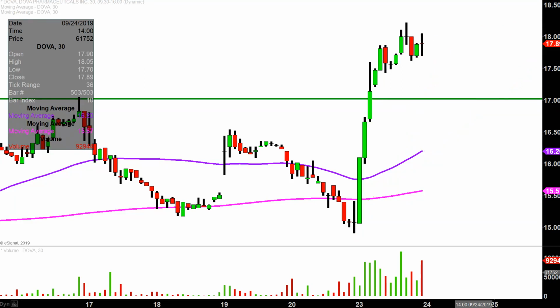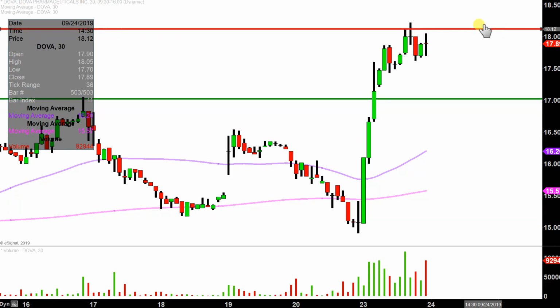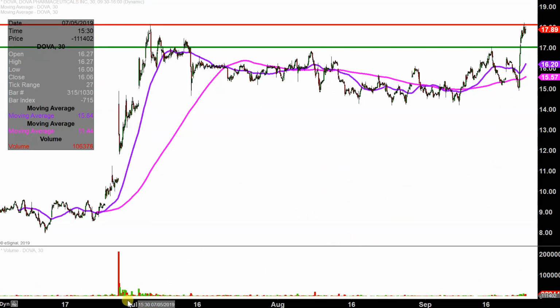What about levels of resistance? Nothing fancy or complicated here. The party finally stopped today right up around the $18.15 mark. So 18.15, give or take a dime or so, is going to be that overall level to keep an eye on going forward. If the price can push through 18.15, the next key level of resistance after that, well, that actually makes perfect sense why this price is struggling around there.